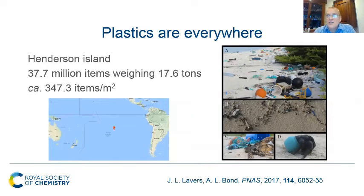And plastics are genuinely everywhere. And so what I'm showing you here is a map of the South Pacific Ocean, and a tiny little dot of an island in the middle of the South Pacific where the marker is. So small, you can't even see it on the map itself. And that island is called Henderson Island. It's one of the Pitcairn Islands. And in 2017, a group of people went to the island to study its beaches. And that's what you can see on the right-hand side. Those are pictures of the beaches of Pitcairn Island.